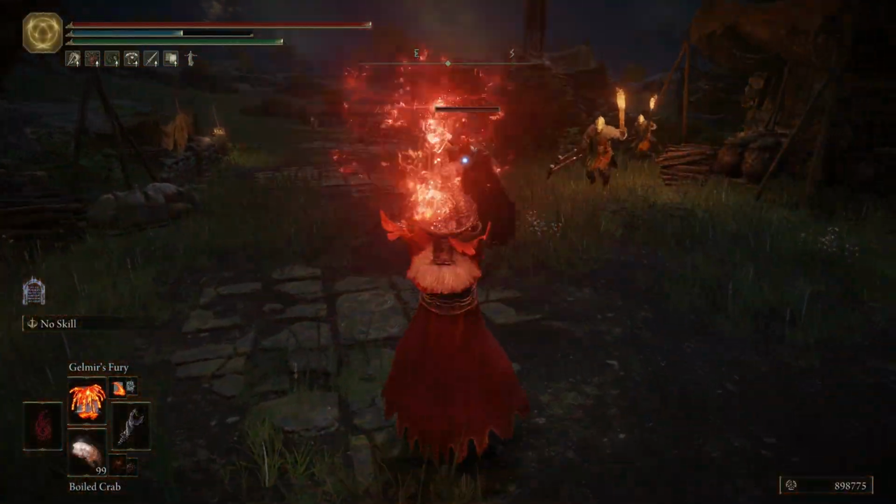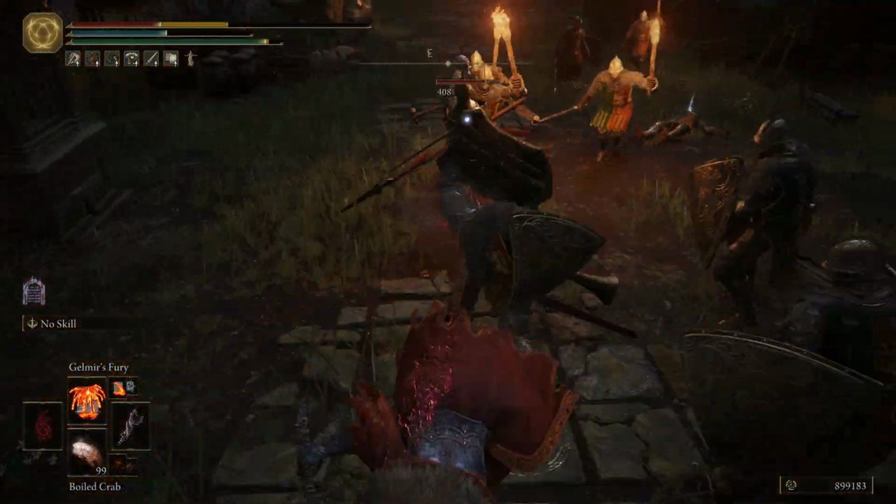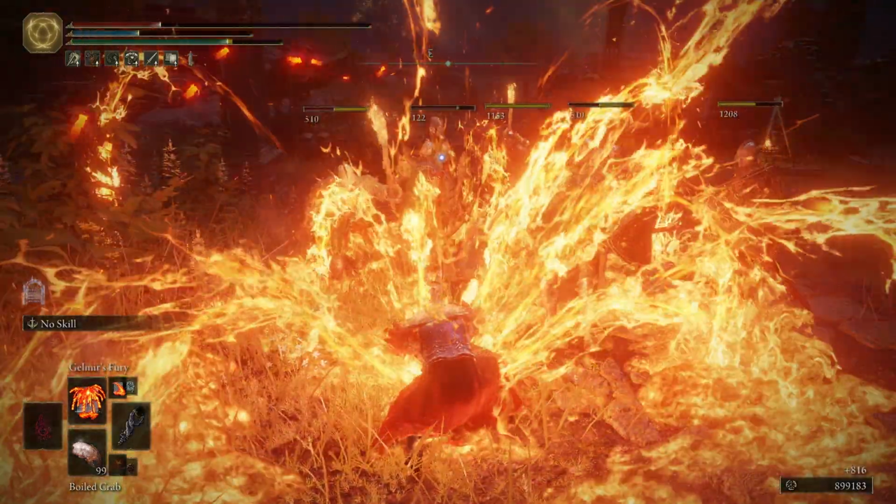Forgiving tracking and area coverage are deeply tied into range, and it's usually the case that a spell either relies on its tracking or area coverage, but not both.